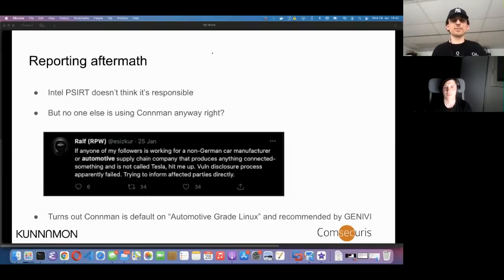But this changed when we looked a little bit closer and found that ConnMan actually is the default in Automotive Grade Linux, and it's also recommended by the GENIVI project, which is a reference platform for infotainment projects. For instance, that's used by Bosch, and Bosch again is used by many automotive manufacturers. So in January, it started becoming apparent that Intel PSIRT had just sat on the bugs for 3 months and hadn't done anything with them. And now they were claiming they were not actually responsible because it was not an Intel product and it was our problem to report to someone else.